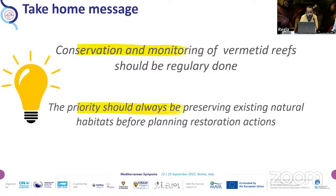Conservation and monitoring of Vermetidae should be regularly done. That is so important. And with all these restoration actions, again, the priority should always be preserving existing natural habitat before planning any restoration action.